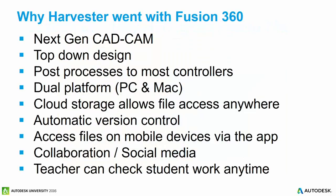So why do we use Fusion 360? Well, there's a few things up on the slide here, and I'll try not to read them verbatim for you, but no doubt you've heard already, it is next generation CAD CAM. It has the ability of top-down design.